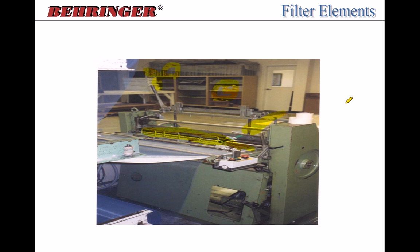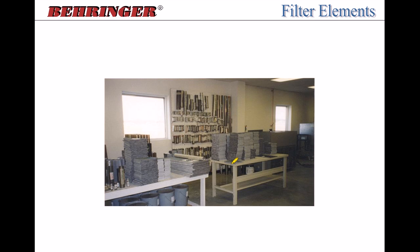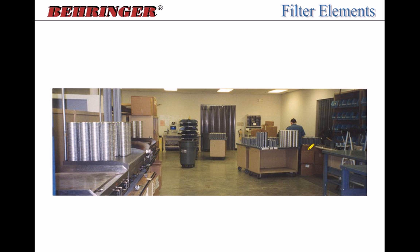Then it's cut to size, and we've done that here on this workbench to those pleat packs that I showed you before. When the media is pleated and completed, then you have to assemble it.